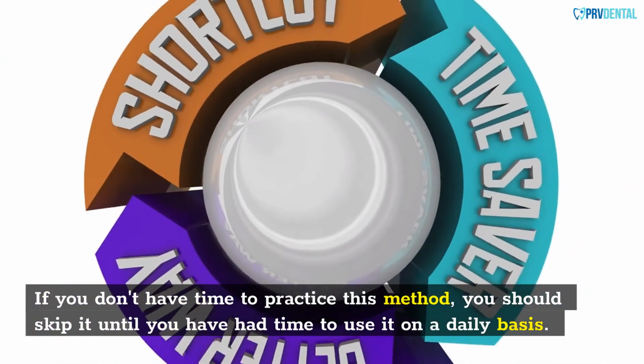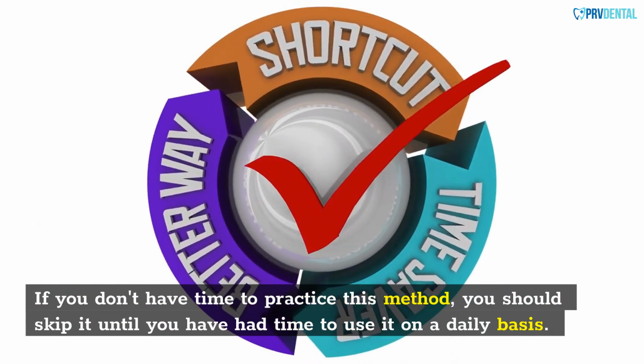If you don't have time to practice this method, you should skip it until you have had time to use it on a daily basis.